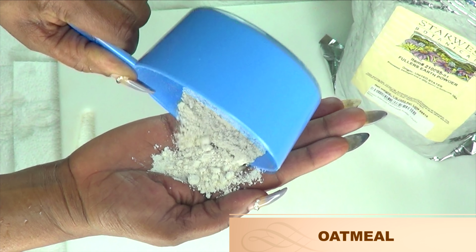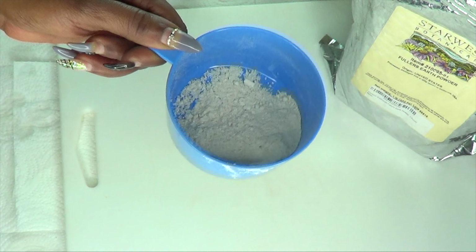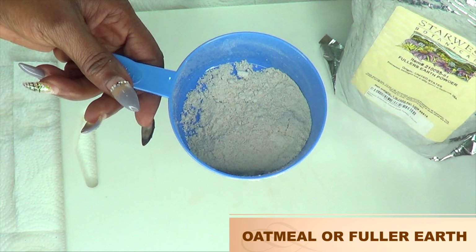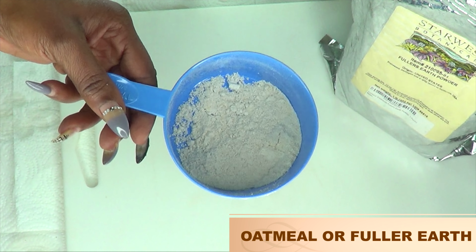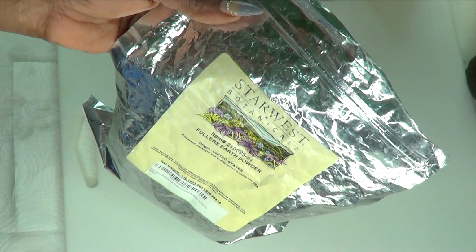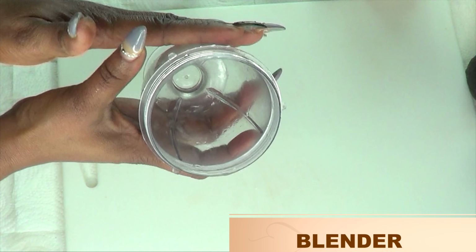Just blend the oatmeal in your blender as powdery as you can, and this is what you're going to use. Oatmeal is going to do basically the same thing as the Fuller's Earth. Since it helps to absorb the oil in the skin, it also helps to tighten and firm the skin, and it will have your skin just looking lifted, toned, and younger looking, just as the Fuller's Earth. The only difference is that the Fuller's Earth contains some form of minerals that you will not find in the oatmeal.